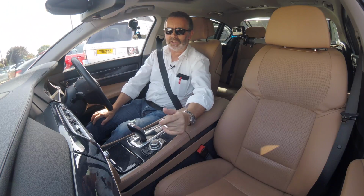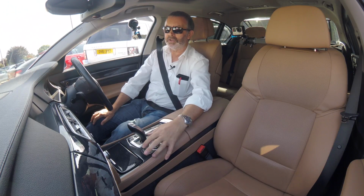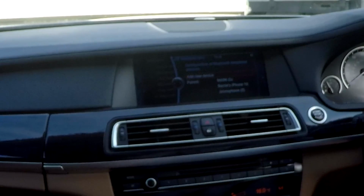I'll just show you how to delete a mobile from the Bluetooth system in the BMW 750. From any screen onto telephone, and then you see there add new device or paired, and you'll see my phone there. So if you just click to the right, you see there split screen, switch off control, Barry's iPhone, and remove device from list. That's what I want to do.